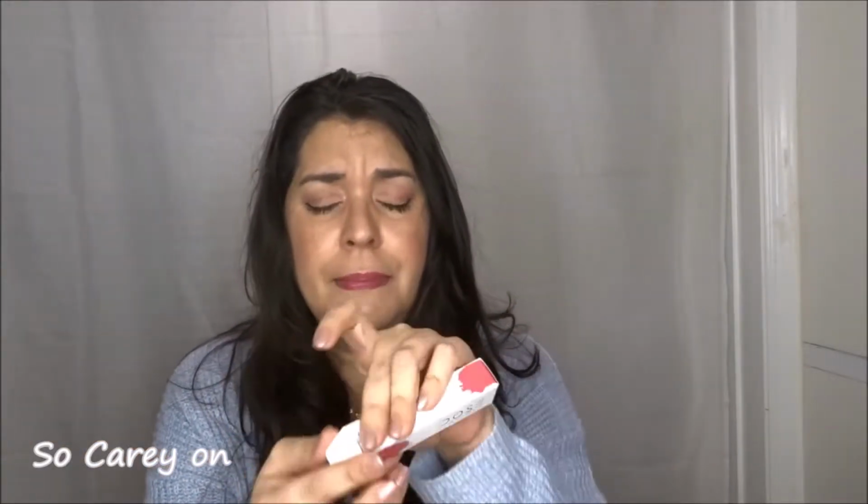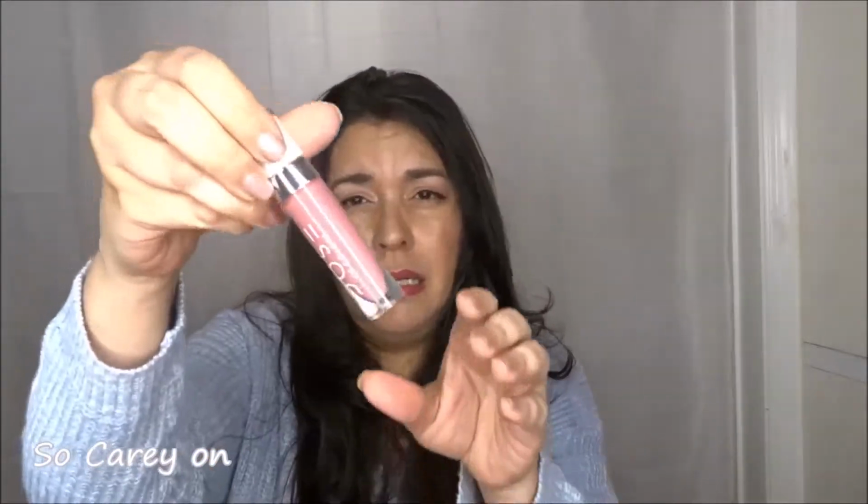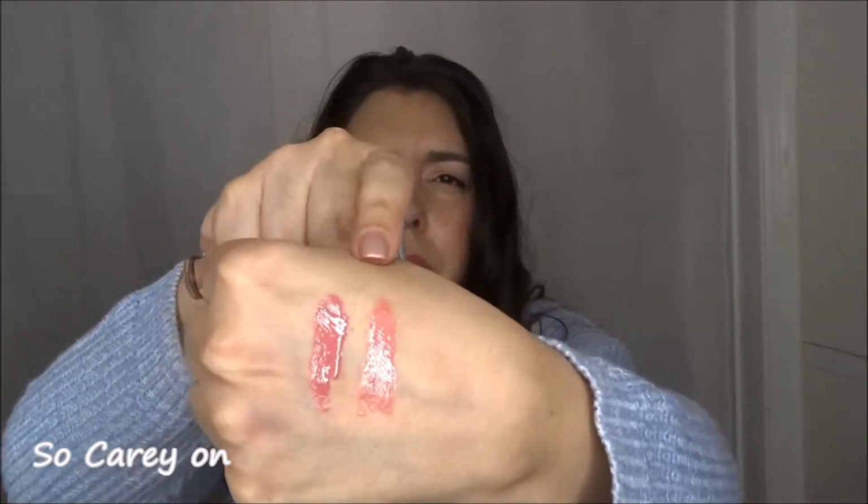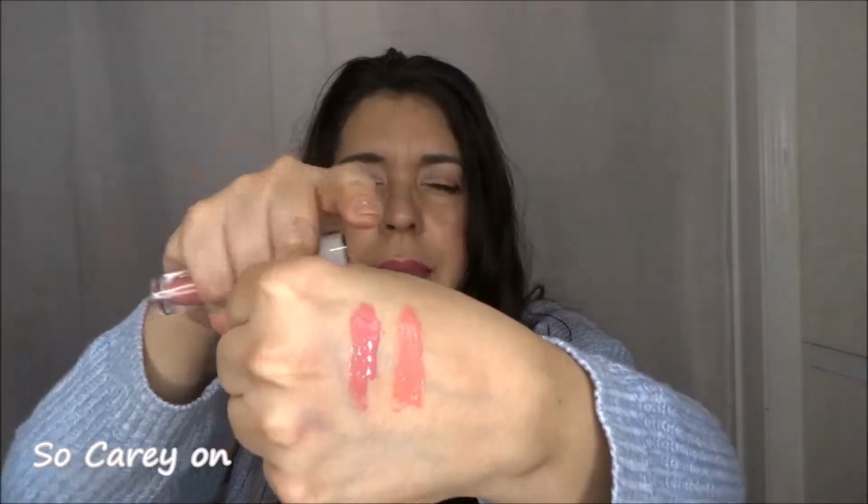Another thing that I ended up picking up were the Dose of Colors lip glosses, and I got 2 of them. I got the one in Happy Hour and then the one in Just My Type. The one in Just My Type is a little bit more of a pinky color, and then Happy Hour is just a little bit more peachy in tone. And so right there I have Happy Hour, and over here is Just My Type.